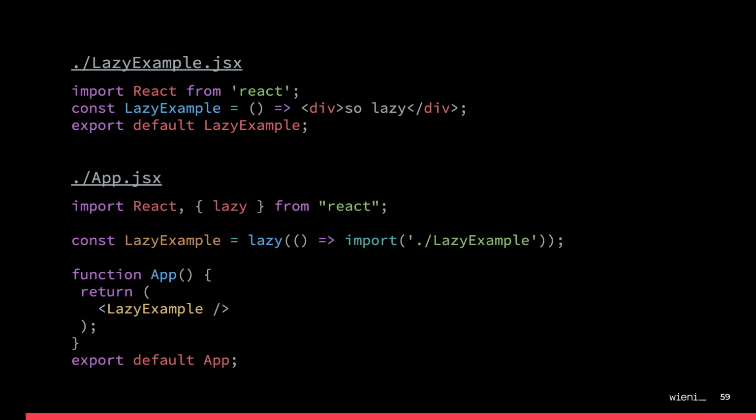So here I have written a very lazy example. I have one component, it's called LazyExample. And using this syntax, lazy, you pass it a function. That function must return a dynamic import, which will return a promise. And then whenever React is going to render the LazyExample, obviously in this case, it's going to render it immediately because we have no logic there. But it will include the module, but it will be in a separate bundle.